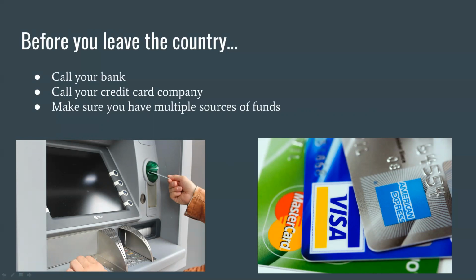If your bank or credit card company has a smartphone app, you might want to download it before you go abroad, because that way you won't have to make long distance calls, and if you're not bringing your laptop, you'll have that information right on your smartphone.